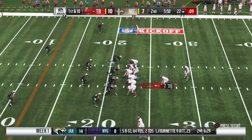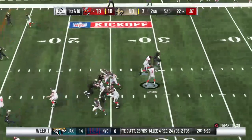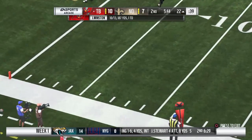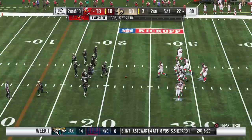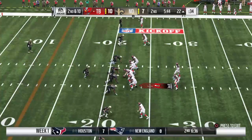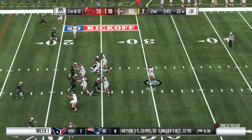So many teams want to throw the ball in this situation nowadays, but I love watching a team that has enough confidence to go ahead and run the football in that situation. That's almost a tendency breaker. And now a throw on first down there, but it's incomplete. They tried something out of the bag of tricks, but it's incomplete, and now second down.